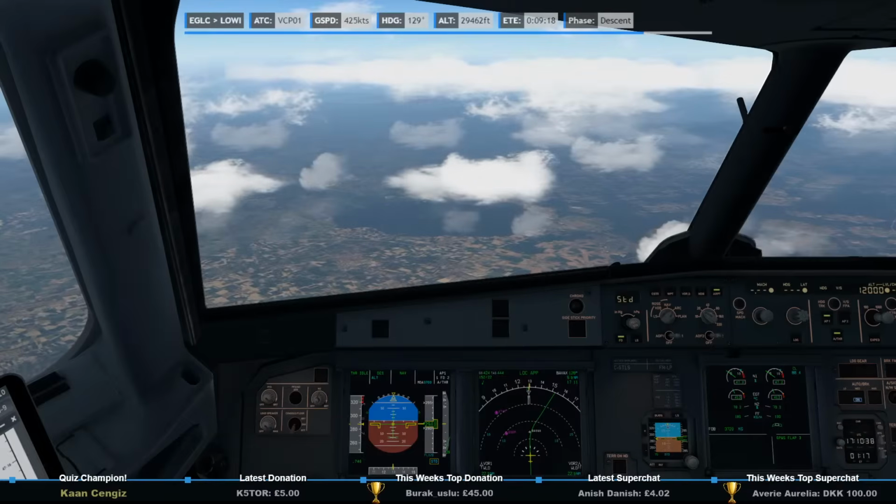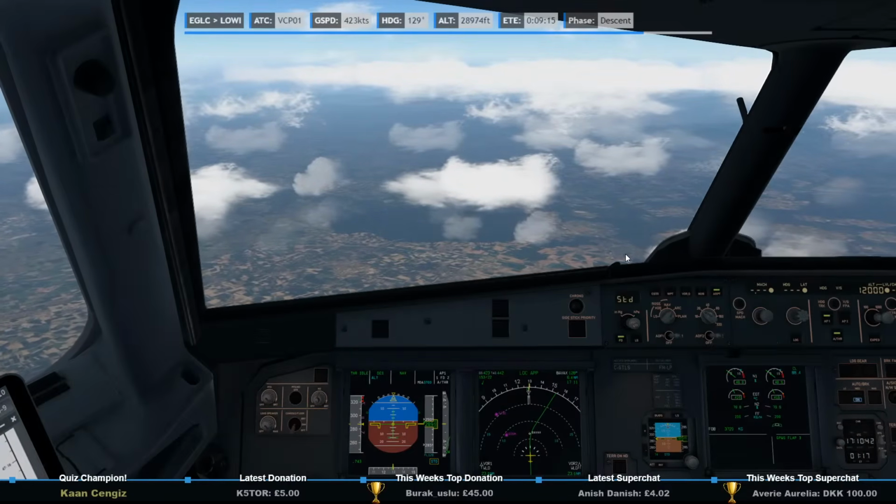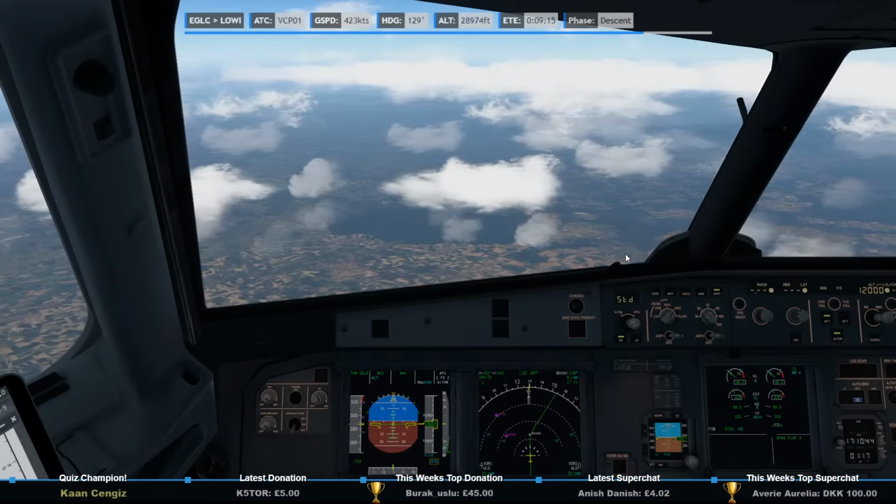So when we get on the approach, we'll lower the music again, unless you want me to have the music all the way to landing. I think turning it off for the kind of takeoff and landing is a little bit better.